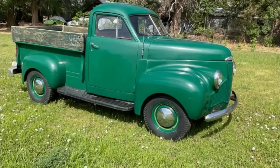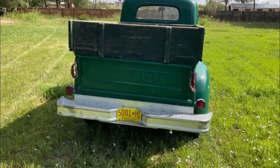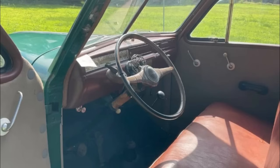It's the kind of vehicle that draws crowds at car shows, parades, or even parked in front of your local coffee shop. Whether you're looking to add to a collection, start a restoration-free weekend cruiser, or just own a piece of history that still runs and drives like a dream, this 1947 Studebaker is ready to roll. It's rare, it's clean, and at $14,500, it's a slice of vintage Americana that's hard to find in this condition.